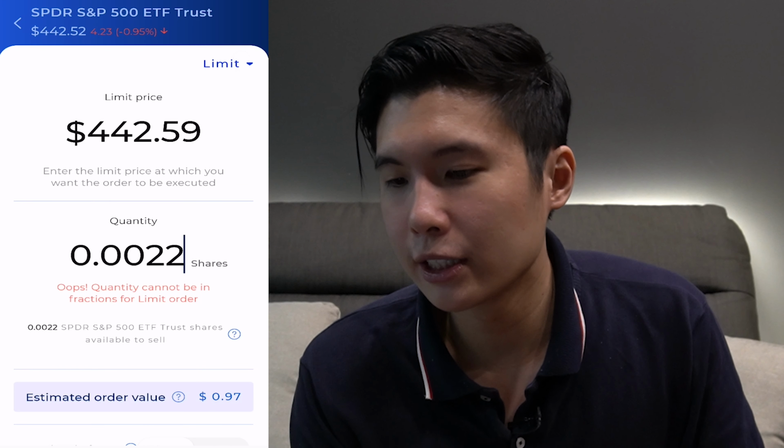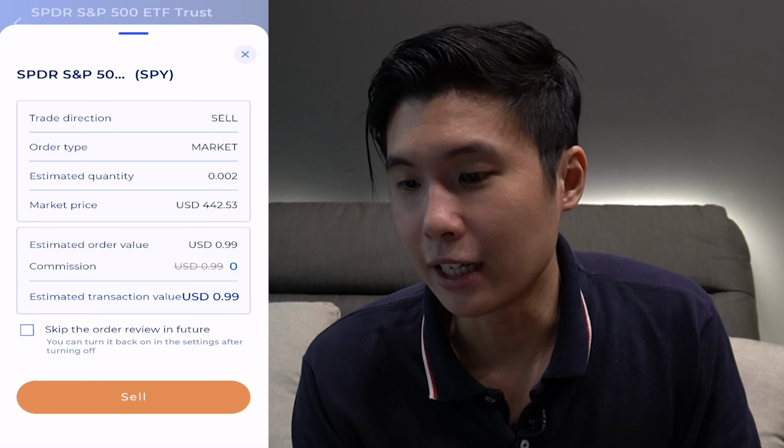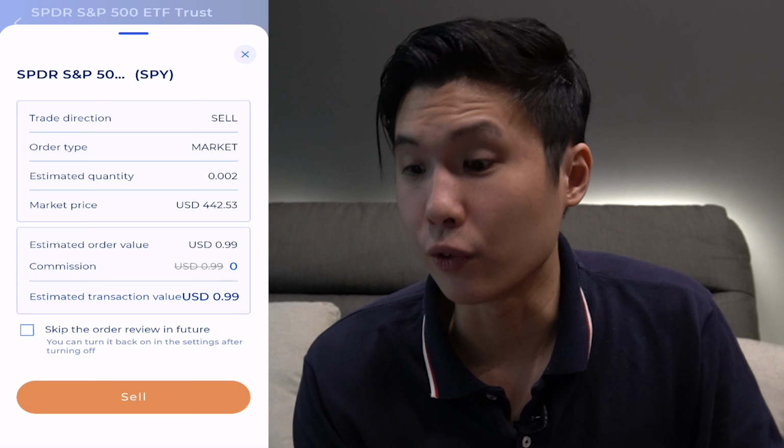So now I'm in the sell dollars or sell shares page. And if you want to sell, you can take a shortcut and just click on the sell all button, or you can input the specific numbers you want. Once that's done, swipe right and you should see the review page.